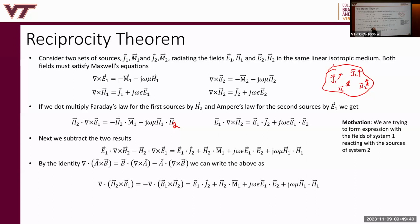Okay, why would we want to subtract the two results? Let's see. E1 dotted with the curl of H2 minus H2 dotted with the curl of E1. So we subtract the left-hand sides and then we subtract the right-hand sides. We get E1 dotted with J2 plus H2 dotted with M1, J omega epsilon E1 dotted with E2 and J omega mu H1 dotted with H2.